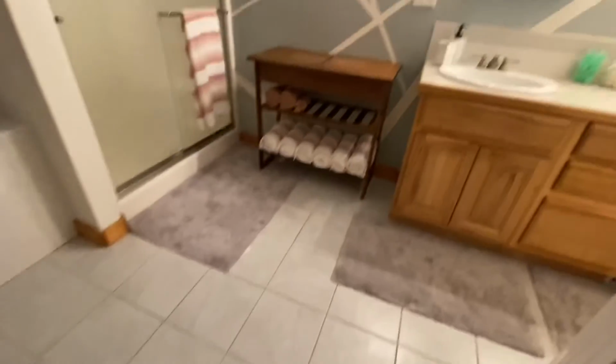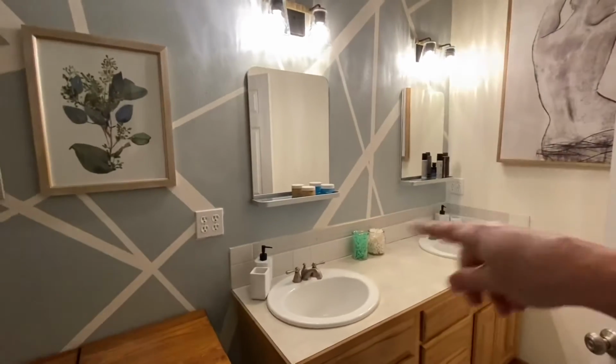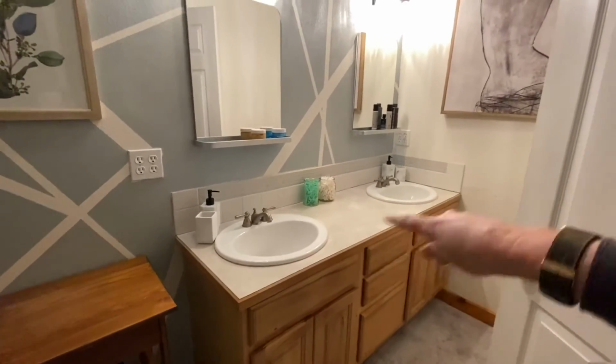Tile floor. Okay, so no real updates in here. Definitely these 6 little windows have failed gaskets. I can see this little rainbow shadow there. And cute vanities, these mirrors. The vanity itself is probably original, definitely needs grout. Walk-in shower, that's a fiberglass insert, soaking tub, and then this is the door into that other bedroom.